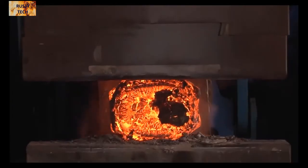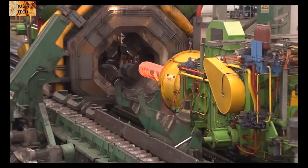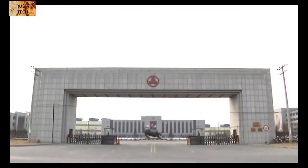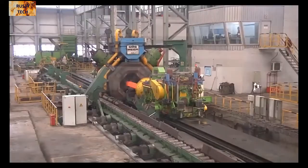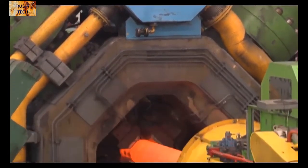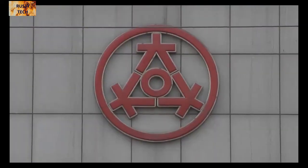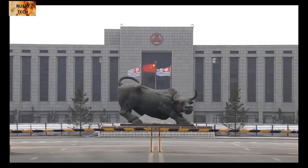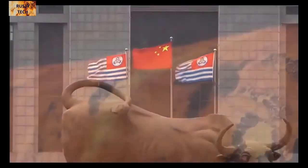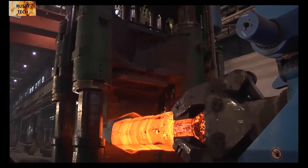SMS Mayer has supplied a new 8100 meganewton open die forging press and an SMX 800 radial forging machine for the Dongbei Special Steel Group's works in Dalian, China. The radial forging machine has a press force of 16 meganewtons per cylinder. The customer's new works was built on a greenfield site. The Dongbei Special Steel Group is a merger of three Chinese forging companies, all of whom were already customers of SMS Mayer.